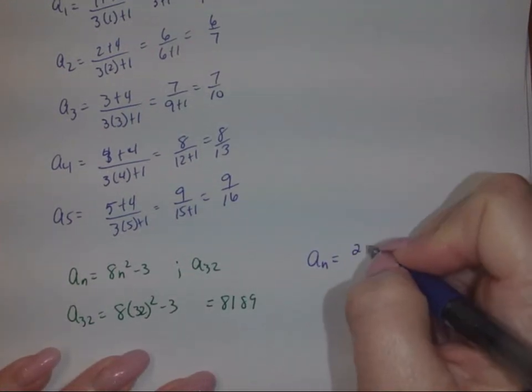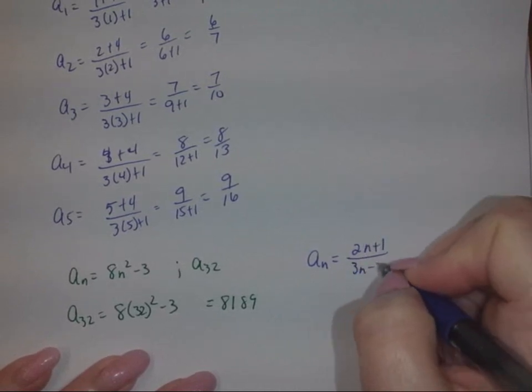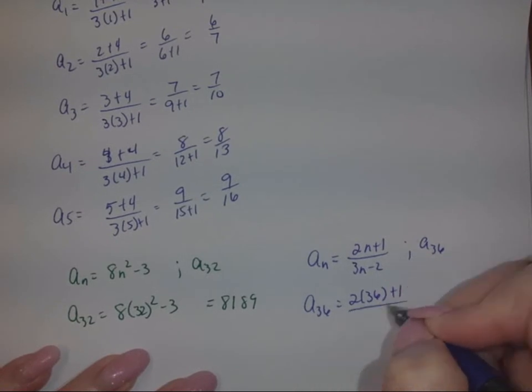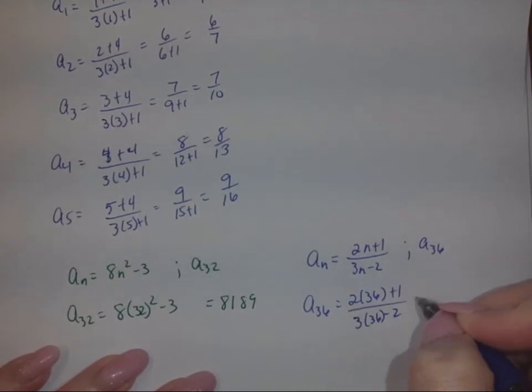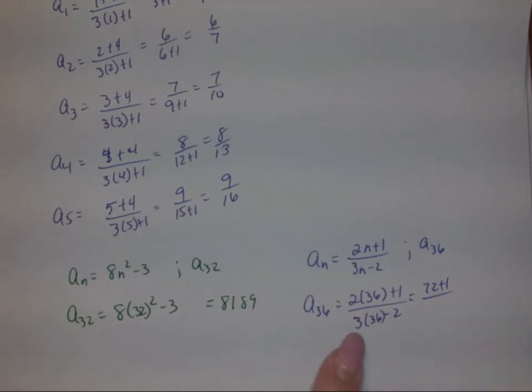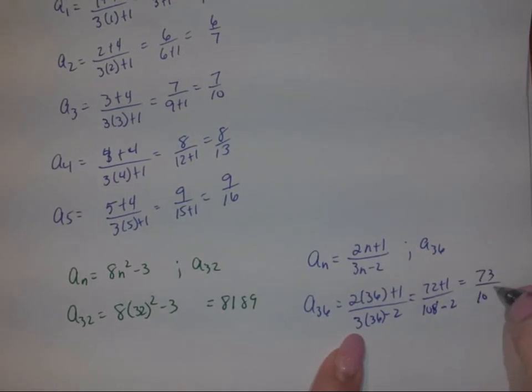Now I might also give you something that looks like this: a sub n equals (2 times n plus 1) over (3n minus 2), and I want you to find the 36th term. So a sub 36 would be (2 times 36 plus 1) over (3 times 36 minus 2). 2 times 36 would get you 72 plus 1. And 3 times 36 would get us 108. 108 minus 2, which will get us 73 over 106. So that's all you need to do for exam 4, or major quiz 4.